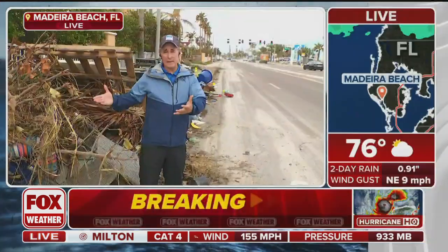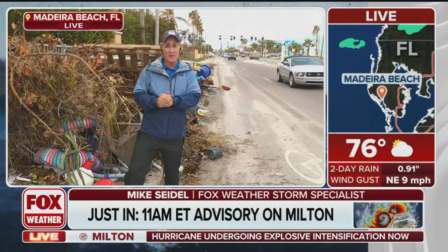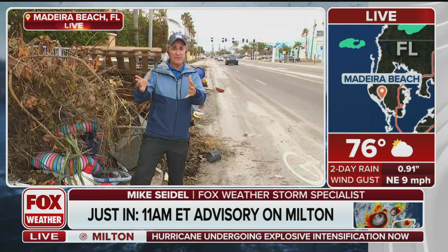Yes, and they're getting ready as best they can. We showed you earlier, and I want to pull up the tape. We'll run that tape from earlier. I believe it's ready to load and play on Fox Weather. The dump truck's getting a police escort coming down Gulf Boulevard with the sirens blaring.